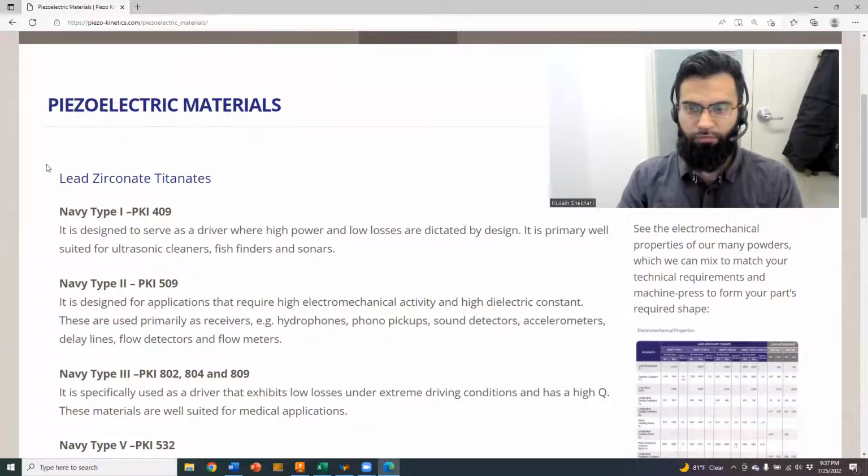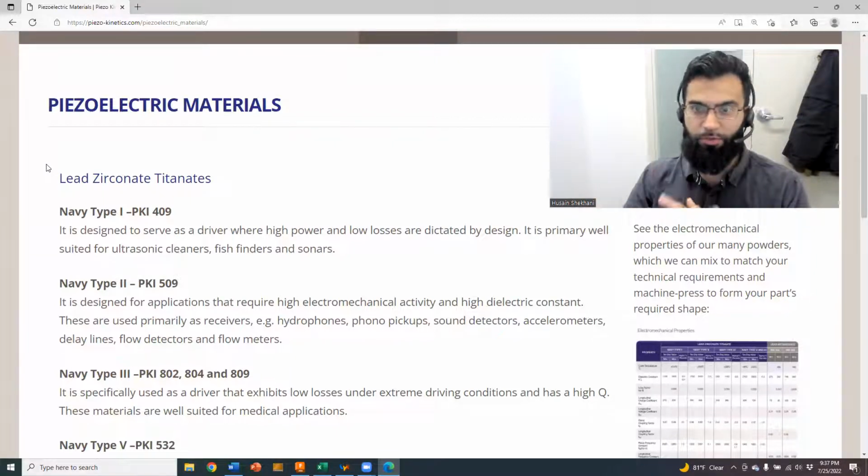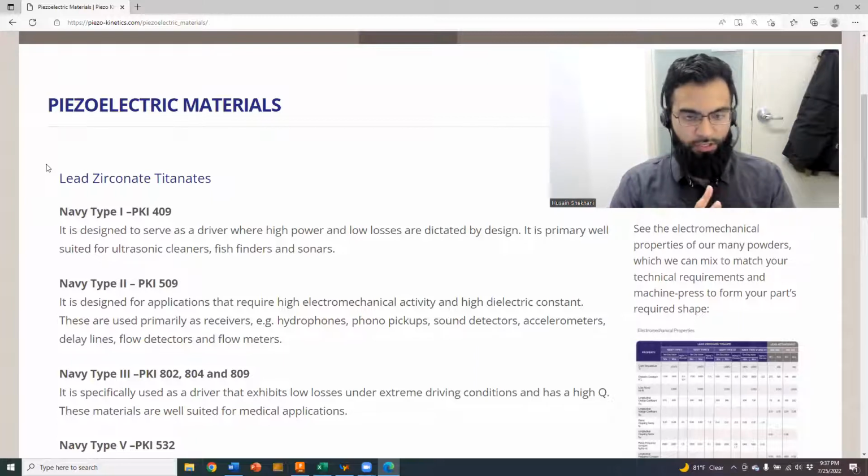But I also believe price is a concern when you're talking about Asian suppliers versus U.S. suppliers versus European suppliers. They all have their different price ranges. But in addition to price, which is obviously a very important factor, especially when you're going mass production, and depending on how many samples you need, the other thing that's really important is your business dealings.